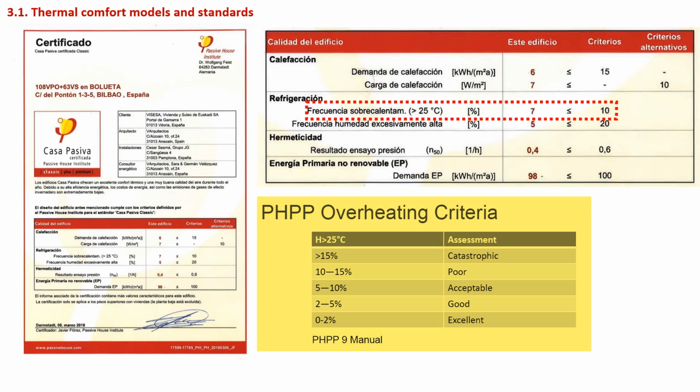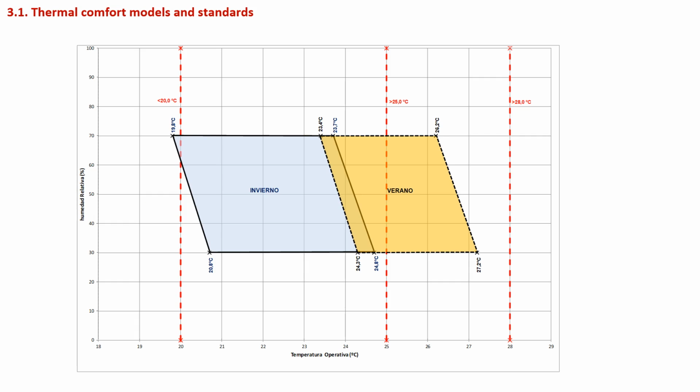This is a copy of the Passive House certificate of the case study. It's a 27-story tower, the highest Passive House certificate building in the world right now. We have highlighted the overheating numbers. The design team calculated or simulated a maximum of 7% of hours of exceedance over 25 degrees, which is compliant with the maximum set by the Passive House Institute of 10%, although it is above the recommended 5%. When you surpass the 15% mark, this is deemed catastrophic by the Passive House Institute. You should keep this in mind because we'll discuss the results of a monitoring campaign later.